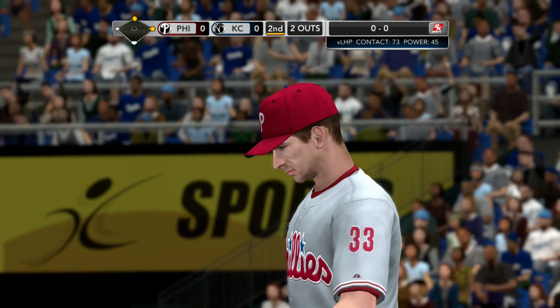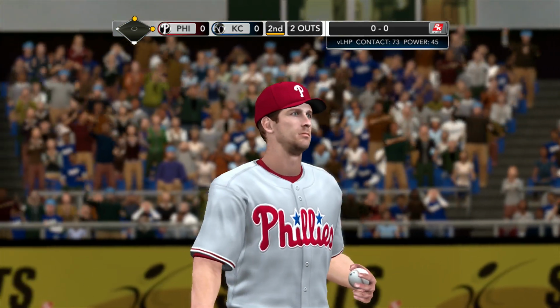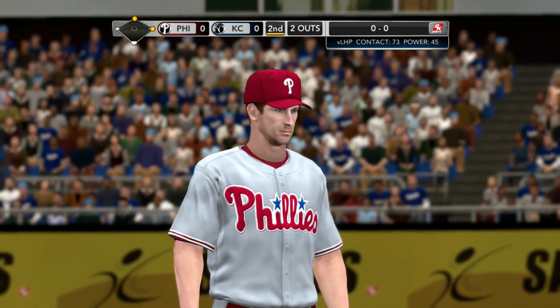Just kind of lean in, Steve, and slap that thing the other way in that kind of pitch. Well, you can't pull that pitch. If you do, it's going to be a ground ball to short. You want to punch it to right field. He's one of the best at doing it.